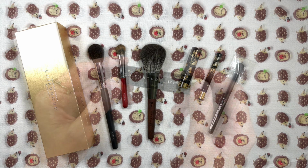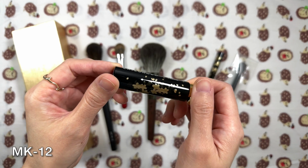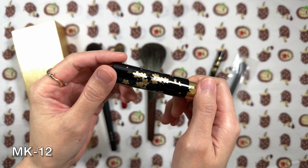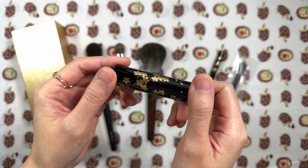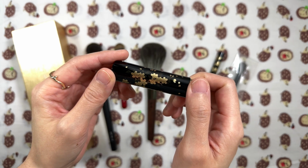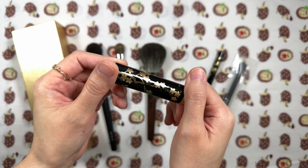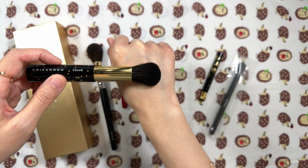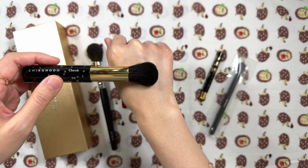Next up is Chikuhodo. This is the MK12. It's a portable maki cheek brush made out of a mix of gray squirrel and horsehair. The golden leaves on the maki are absolutely stunning. I want to get the MK11 powder brush with the gray squirrel and goat mix eventually. I think this would make a nice travel highlight brush.